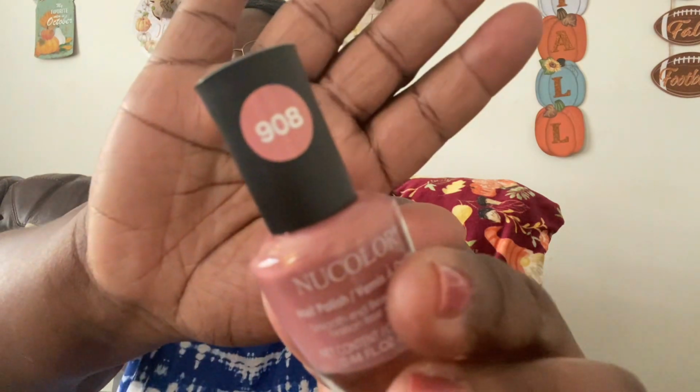Oh, by the way, if you guys like my nail color at all, it is from the Dollar Tree, and it is number 908. You can see that. Number 908, y'all. That's this nail color here. I haven't been putting on any false nails. I've just been growing my own nails and painting my own nails, which I like better. It's a lot cheaper, I'll tell you that.